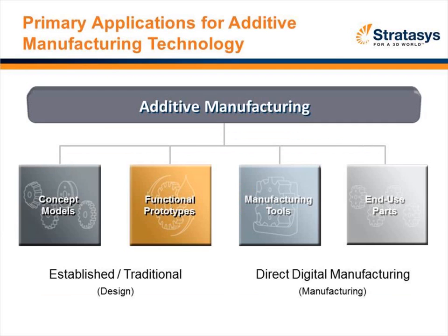If you look at the uses, what's really interesting about the additive manufacturing process is that it can be used across the design process. It really started out in the late 80s as a way to communicate concept models, getting a little bit into the functional models. But as products have improved in their process, materials, being more reliable, being more accurate, you've also seen the additive manufacturing process move into manufacturing tools, jigs and fixtures, and then, of course, in some cases, end-use parts.